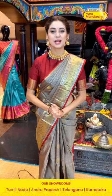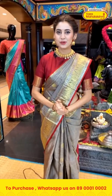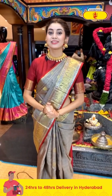Ladies, before I start with today's collection, let me just tell you a little bit about our brand so that you can connect more and understand us more. And once you understand us more, you will obviously know that our sarees are the best and they are as beautiful and natural as the five elements of the nature.